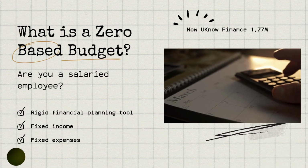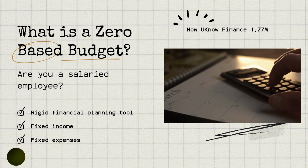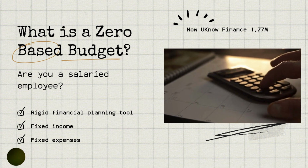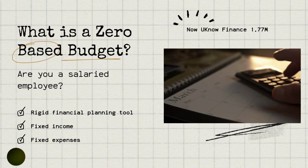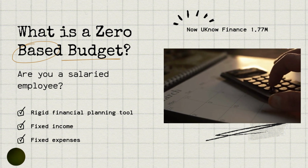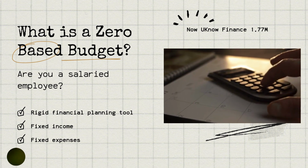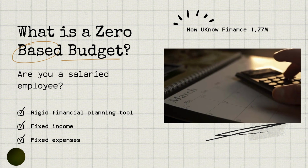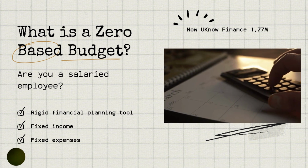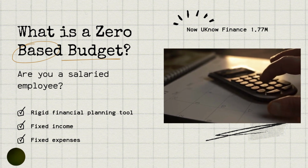But first, let's do a recap of the zero based budget. A zero based budget works great with predictable income, and that is what people have been using. You assign every dollar a job until your total income minus expenses equals zero. So there are no leftovers and there's no guesswork. It's a method that is endorsed by financial gurus, so it helps households to take control of their spending. Let me give you a simple example.